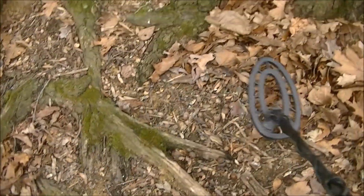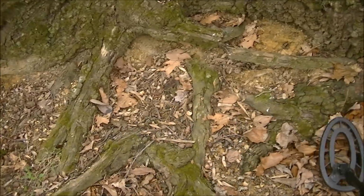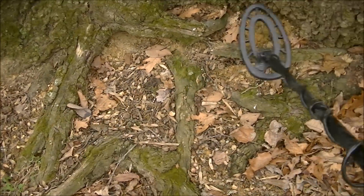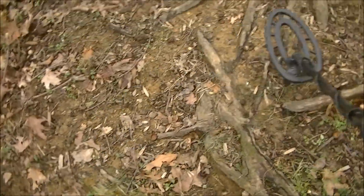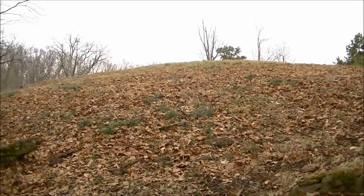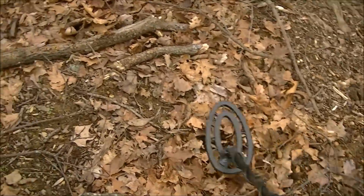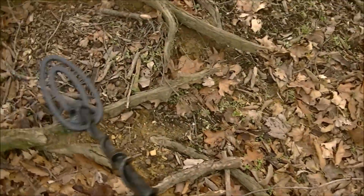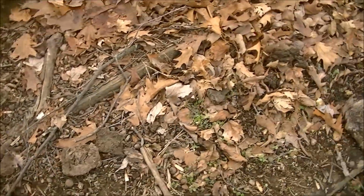Alrighty, as I was saying, I'm looking in these cracks and crevices to see if there's any targets, because big old trees like this, sometimes there was a lot of activity around them for various reasons. And nothing under this one. That's the peak right up there. I thought there'd at least be some signals up here, but I'm just not getting anything at all. That's my shovel. But we'll keep working at it, and hopefully we come up with something.